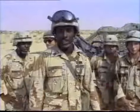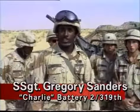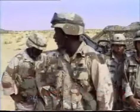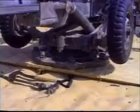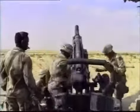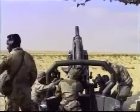It's kind of difficult getting adjusted to shooting a howitzer in the sand. We had to adapt and overcome that by putting plywood down underneath the base plate. This is the M102 Howitzer, 105 millimeter. Been doing a lot of work with it out in Saudi Arabia, and it's been working good for us.